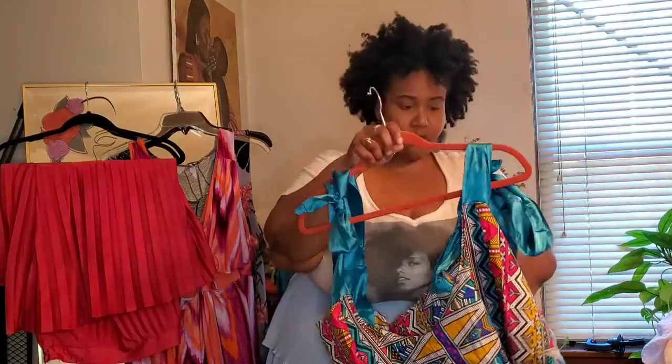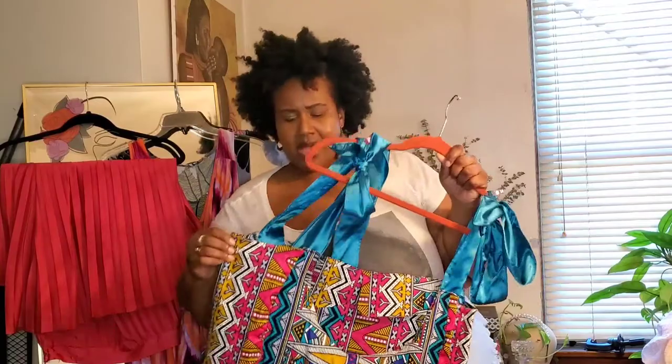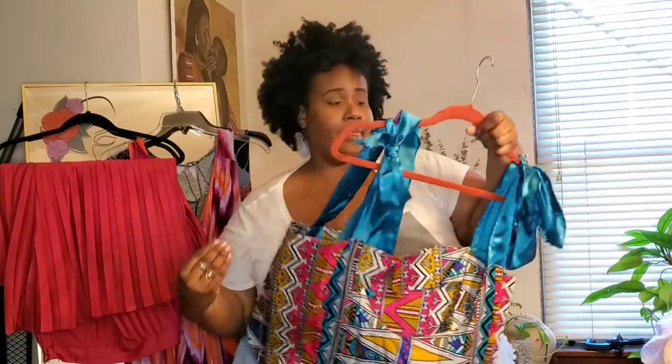So this beautiful corset, I have not worn her outside. She may be coming to LA with me. If you see my last video, my collective haul, I talked about LA. She may be one of the things that's going in the bag with me to LA.